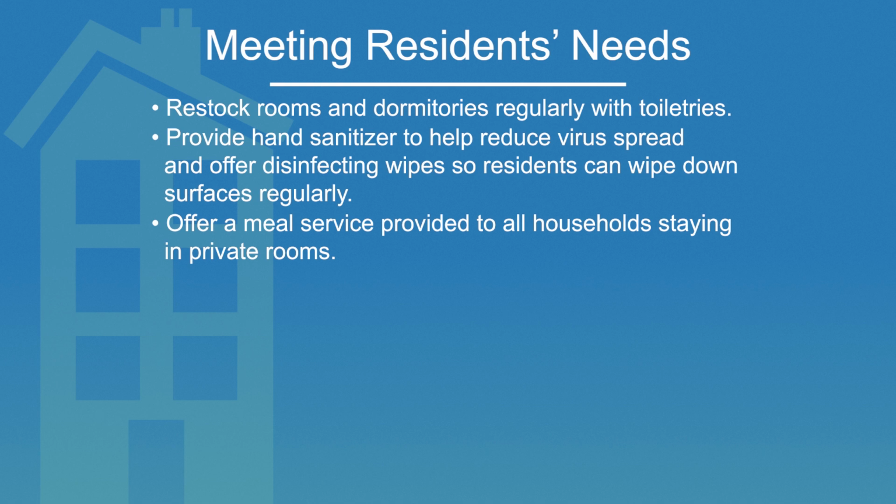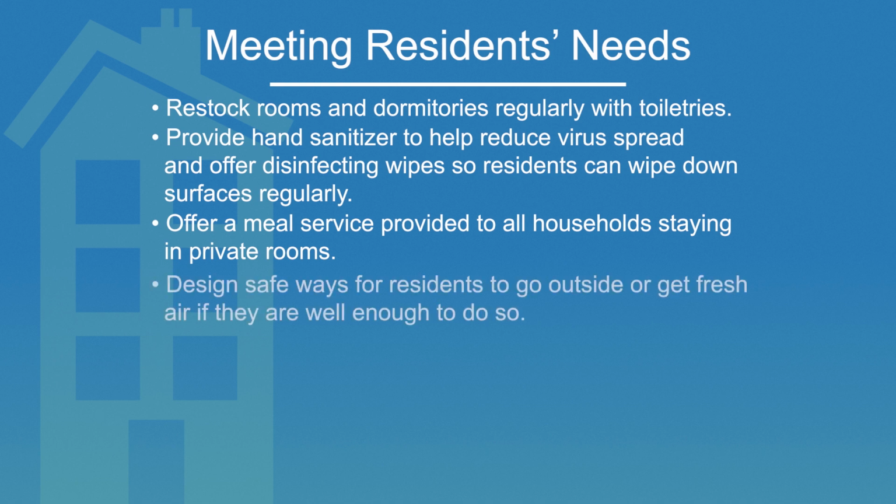Since prolonged isolation and confinement is difficult, design safe ways for residents to go outside or get fresh air if they are well enough to do so. A well-coordinated schedule and a designated pathway into and out of the building will help minimize contact with other guests. All residents should wear masks to enter or exit the facility.